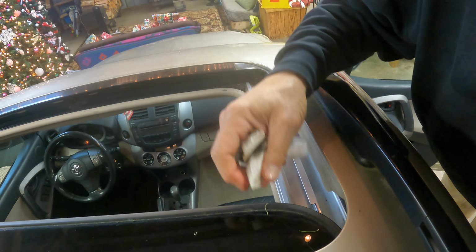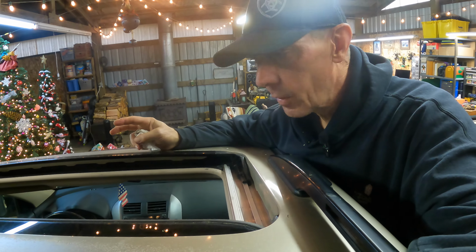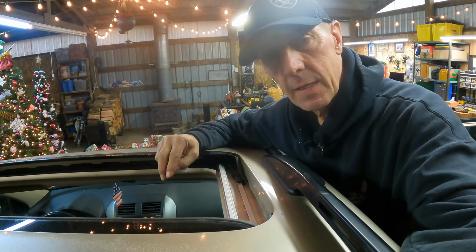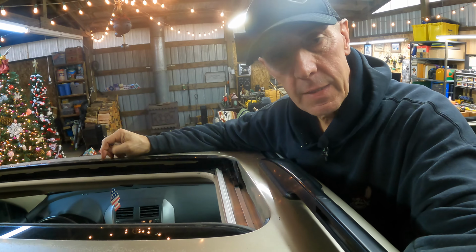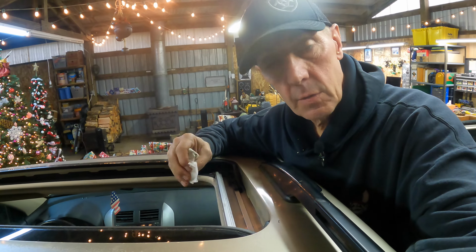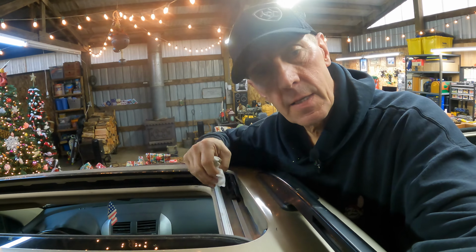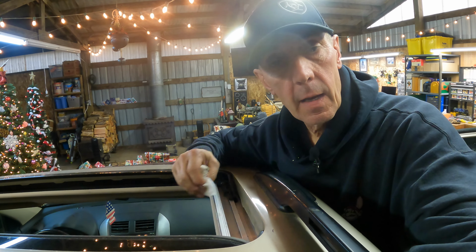And we want to keep especially pine needles and leaves and other debris out of there. If you park this somewhere and leave the sunroof open, then you're just inviting debris to get in this area. So keep the sunroof closed. I don't use it as much as would be fun, just because I know that we're inviting debris and dirt to get in there.